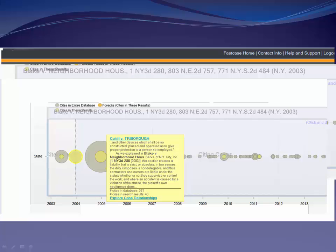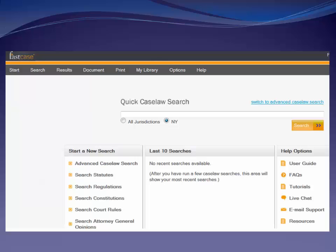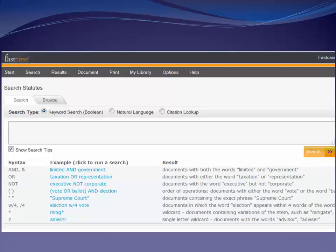Let's assume that we knew we wanted to look at Labor Law 240. How do we do that on Fastcase? So we're going to browse to the statute that we need. We start out on the landing page, search statutes.